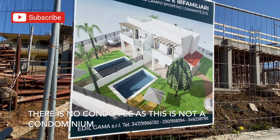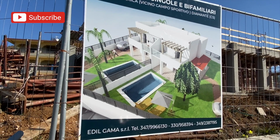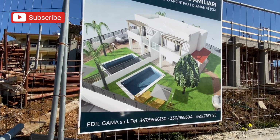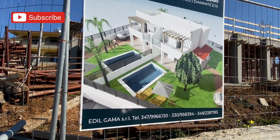As they go, we're going to come back and film them some more. They anticipate that these will be done in June. There is no condo fee on this because it's not a condominium. You're going to own your portion of the villa and everybody else owns theirs. So you'll have your own electrical and water and everything else. You don't have to worry about any condo association, and there's no fees.